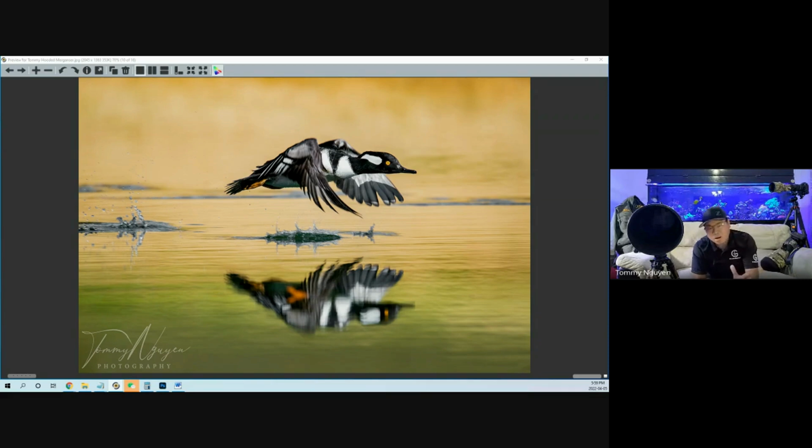So for a shot like this, you're going to have to do it the old school way, I would say, the, what do you call it, the dynamic tracking. For DSLR, it would be single point.